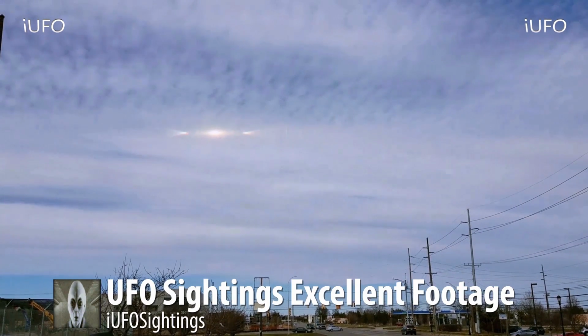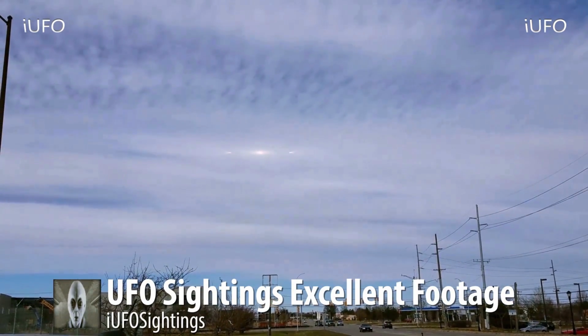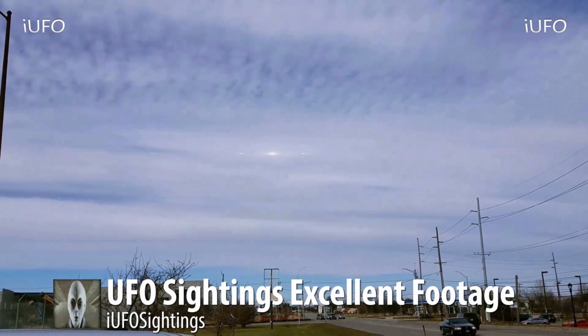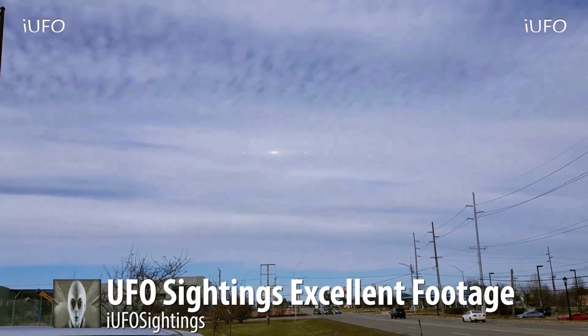Look at that. If you guys have any information or have seen this UFO, please leave it down in the comments below. If you're in the Ohio area and you've heard about this, once again, please leave it down in the comments below.